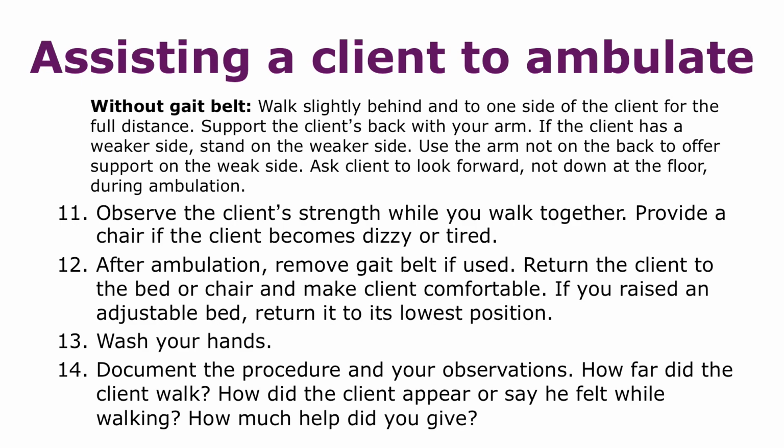Return the client to the bed or the chair or make them comfortable. Now remember, if you raise any adjustable bed, return it to its lower position. And you also want to be able to make sure it's a lot easier to lessen the chance of the client getting any injuries by always making sure the bed is lowered. Always make sure you wash your hands after any procedures that you actually do, wash those hands. You want to document any procedures that have been given to the client as needed or as ordered by your team.